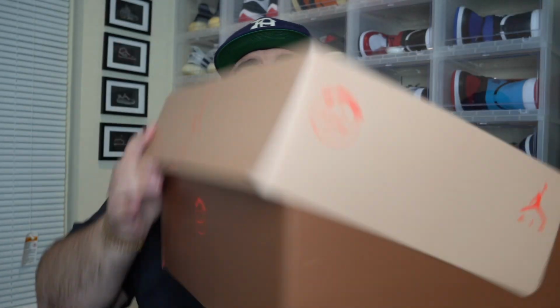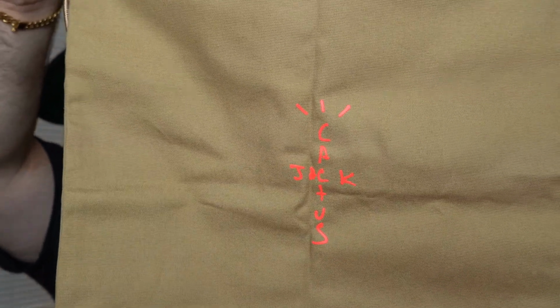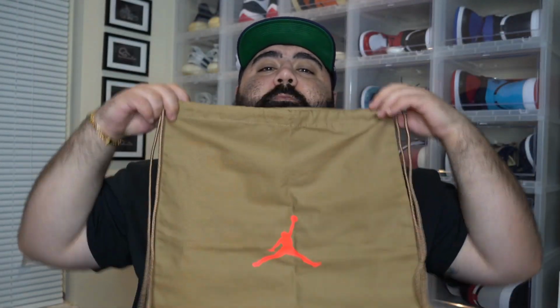Go ahead and open these bad boys up. You got all red on the box. You got the sticker in the corner over there. All red inner liner. As you can see, as you pull it up, you have the Travis Scott dust bag in that brown khaki colorway. On one side, it does have the Cactus Jack logo. On the other side, it is the Jumpman logo. Dust bag for the shoe.